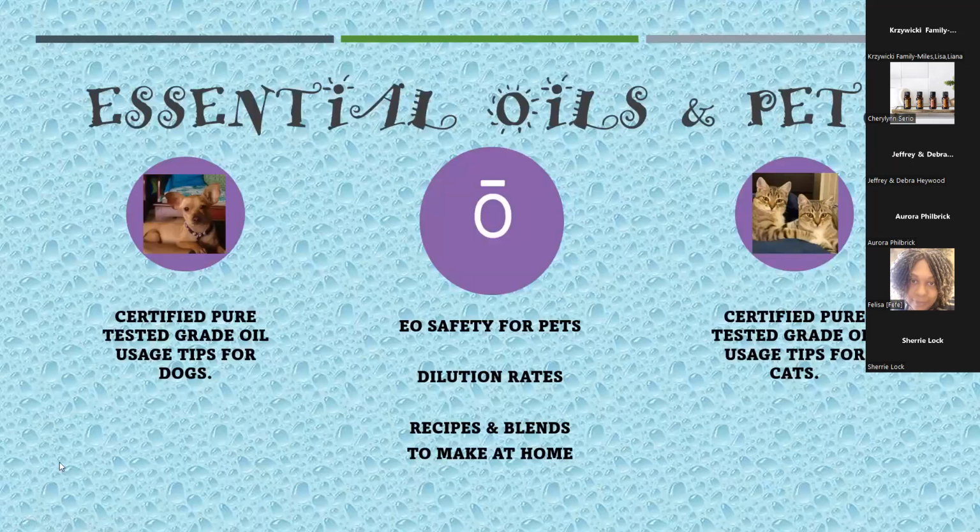Okay, so what we're gonna get started with tonight is we're gonna talk about essential oils and using them with pets. Most of you are already familiar with the oils. You know that they're certified pure, tested grade oils. They're tested multiple times, I think 54 different times. But we're going to go over some special tips for usage with dogs as well as usage tips for cats. We're also going to cover safety with essential oils for pets, the dilution rates, because it is totally different than you would do for people or even babies. And we're going to share some recipes and blends that you can make at home.